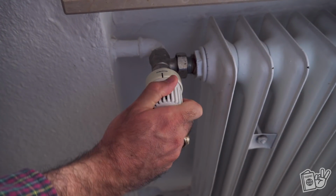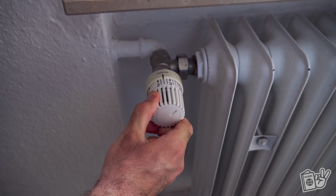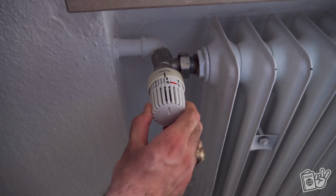And on one side of those, you do have a knob, and you turn that to select a number. It's not like setting any kind of specific temperature, especially at least for ours.